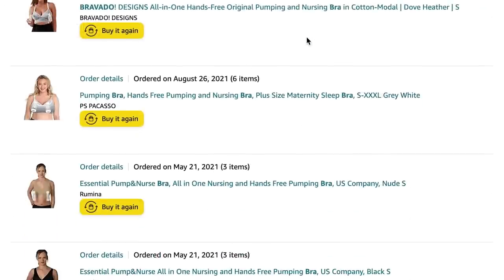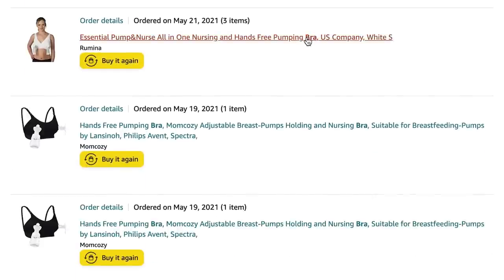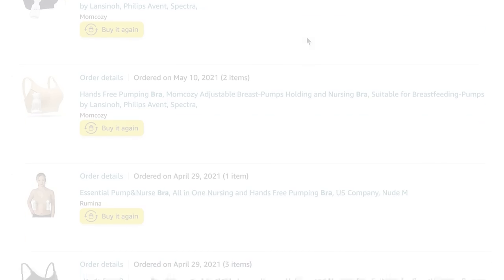Nursing bras. I did not have a nursing bra. I was so underprepared for breastfeeding and nursing my son. But a nursing bra that is comfortable, that you like, is so important. I actually only had 2 nursing bras in the beginning, and I got them both from Amazon. I invested a little bit more money into my nursing bra, and that's where I was like, oh, I feel like I'm wearing a regular bra and I feel secure.